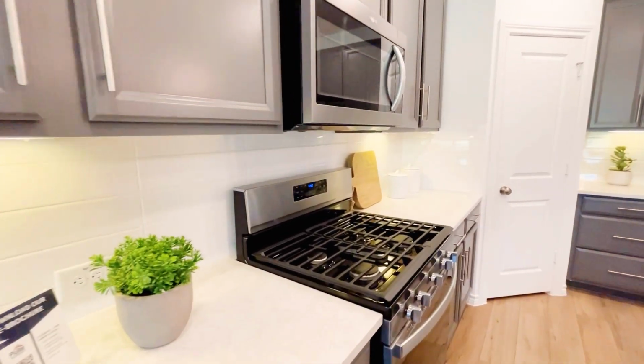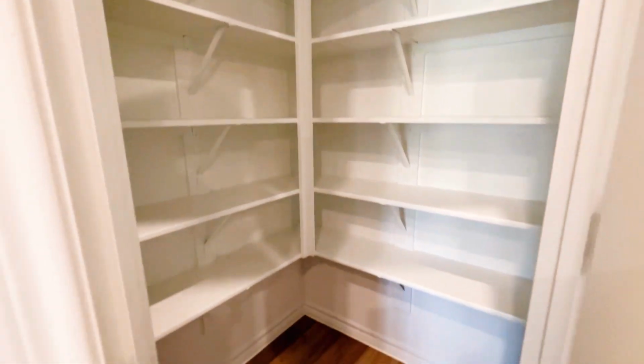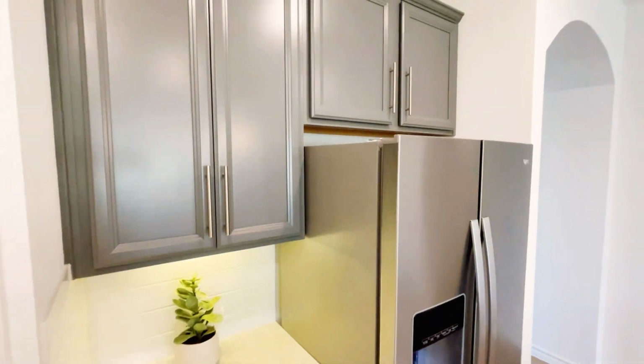And then right here you have an oven and cooktop combo, so gas cooktop there and your oven underneath. And then you have this little step-in pantry here. So again, all of these floor plans, you're going to have plenty of storage. So really, really nice. I know a lot of people moving out here, we all have a lot of stuff.